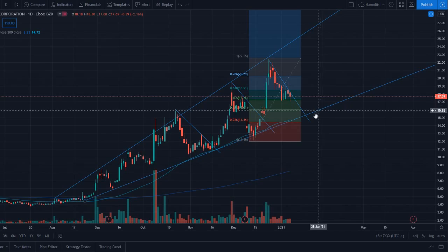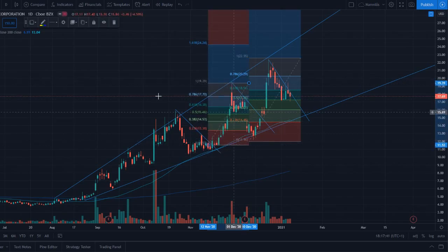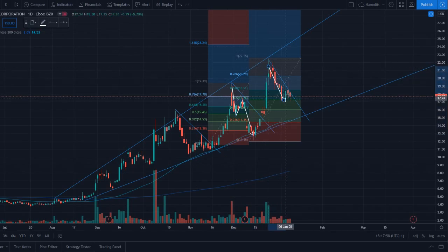We can see that even though we bounced at the 0.5 Fibonacci retracement level, we have always broken down below before being able to make our next big move upwards. Therefore, when we do break down below and reach this support, when we reach this breakout point, I'm taking a big position. But okay, maybe this is not enough to convince you.